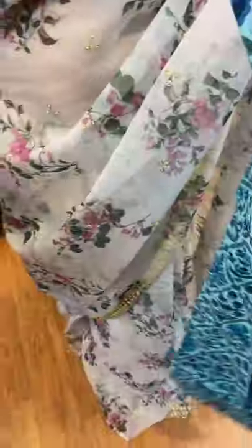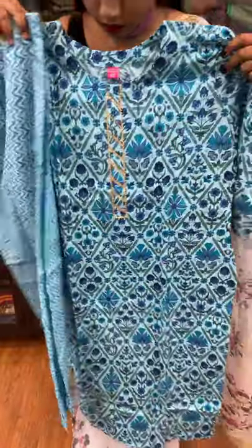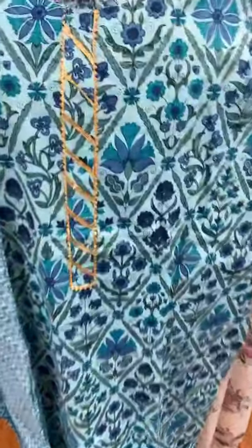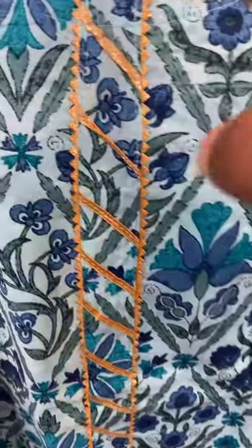See this print. All these are very exclusive. All are single pieces. And yes, if you want to grab it, take a screenshot. And I am sure that you won't get these in this 1200 range. So this is soft cotton, pure cotton with exclusive blocks. Jaipuri block printed with gota lace in the neck.